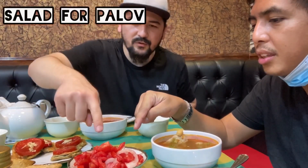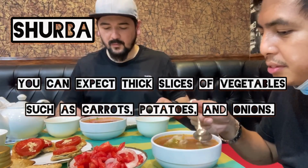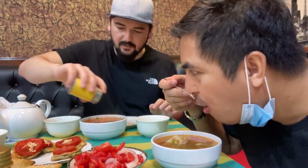This is the salad for plov, which is our main dish. Ah, this is your soup. Yeah, this is the beef one. You can put some. Nice. No need, the flavor is already there. The flavor is already exploding inside my mouth.